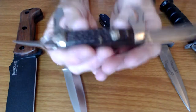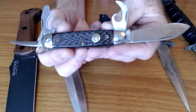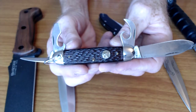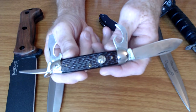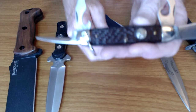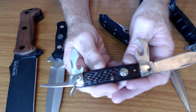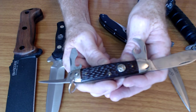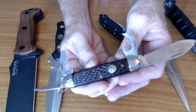And last but not least, this little Boy Scout knife. I had one similar to this when I was in Boy Scouts. Actually, Webelos, which is somewhere between Cub Scouts and Boy Scouts. I don't really understand all that. I was only in the Webelos for a couple months. But I did get a Boy Scout knife. It was the coolest thing I had ever seen.